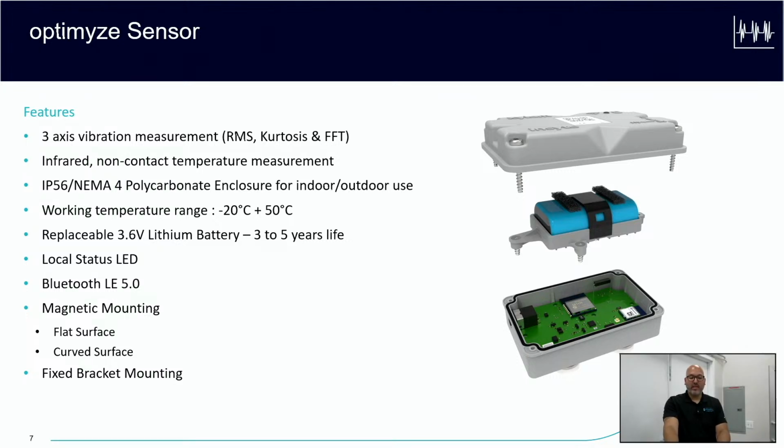So a bit of the sensor overview. It has 3-axis vibration measurement. There is an infrared non-contact temperature measurement, which you can't see on the image on this slide, but in the bottom center of the optimized sensor, that is where the infrared non-contact temperature is taking those readings. This is NEMA 4, so it can be used outdoors. As I touched on earlier, there is a replaceable battery with that 3 to 5 year life. On the cover, there are 4 screws you can unscrew, then a couple more screws on the battery. You can swap it out and you're back up and running. No data is lost once that battery dies. The only data that's lost is that it's not taking readings while the battery is dead.